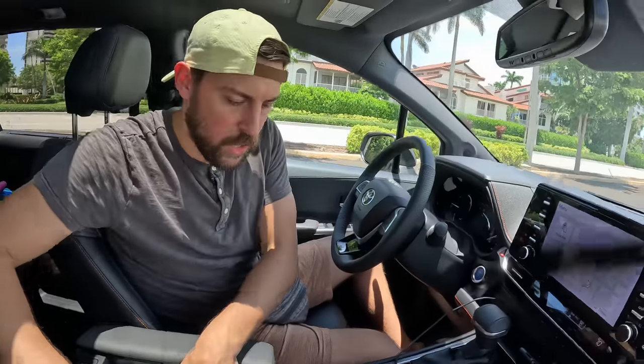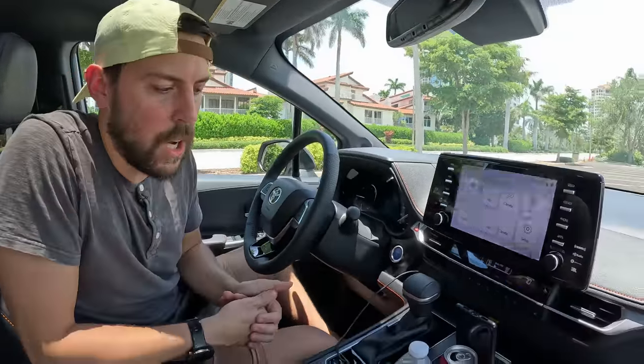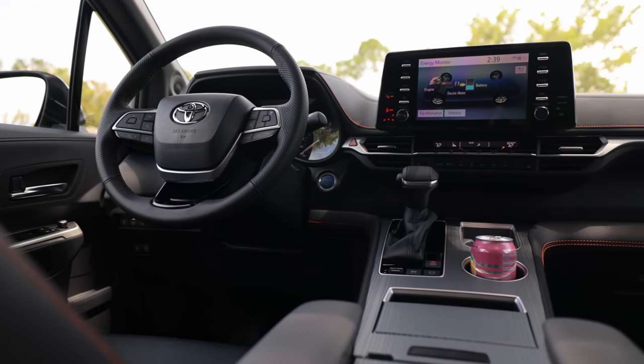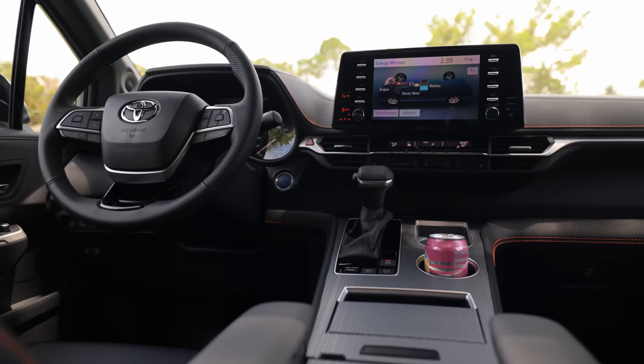Storage capacity, I already showed you actually under here. And look at the usable cup holder space. Cass and I really don't like this bridge that much. We'll talk more about that in our driving impressions. But in terms of practicality, we can store a ton of cups here, which is great.